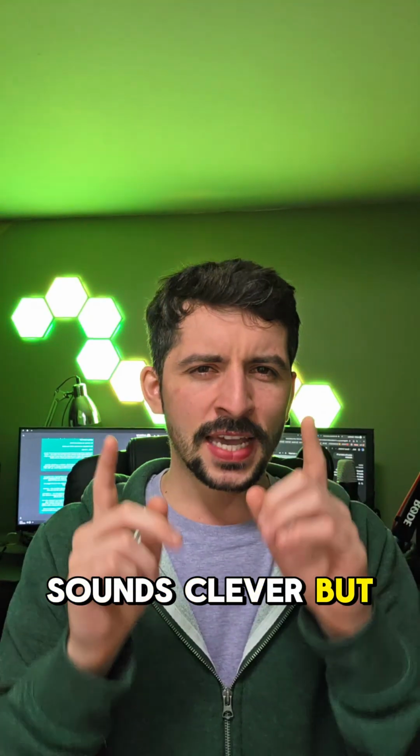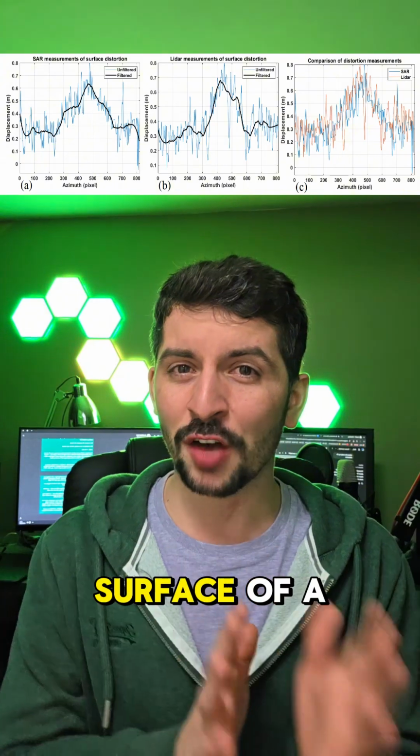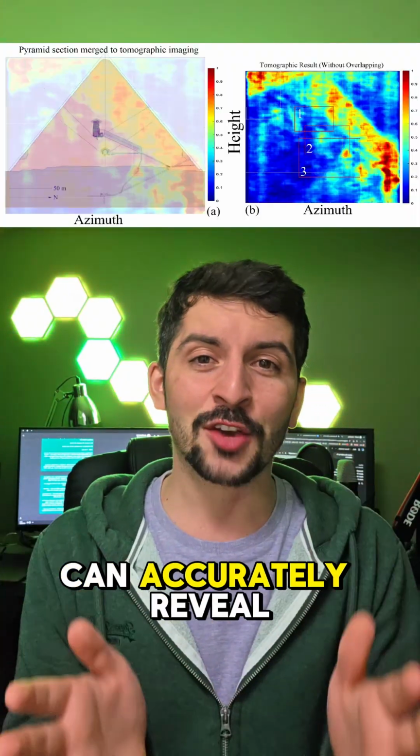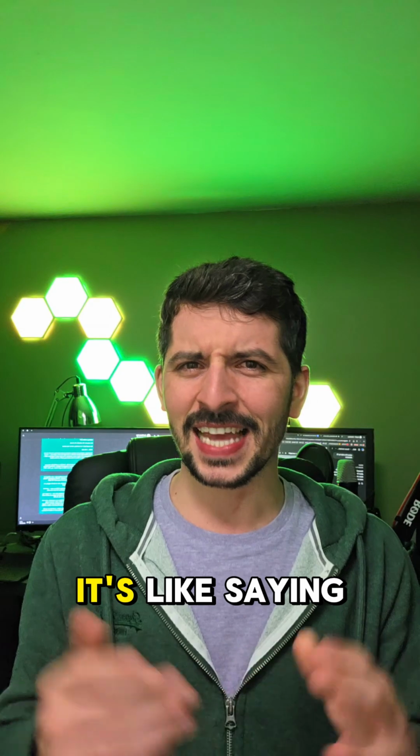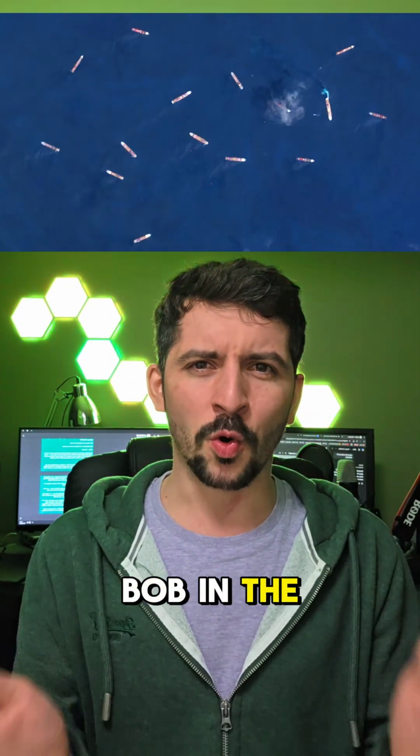Sounds clever, but here's the problem. This entire technique assumes that micro-movements on the surface of a giant stone structure can accurately reveal what's happening meters below it. It's like saying you can determine the layout of a cruise ship's engine room by watching it bob in the water from space.